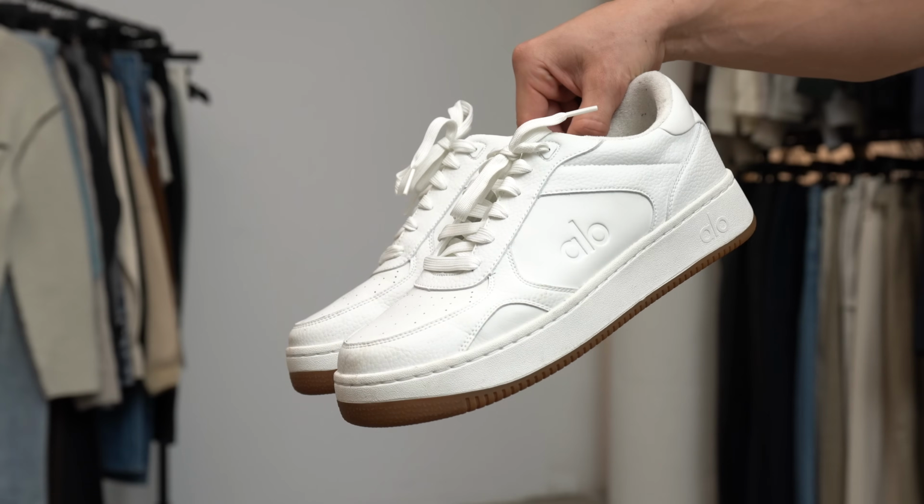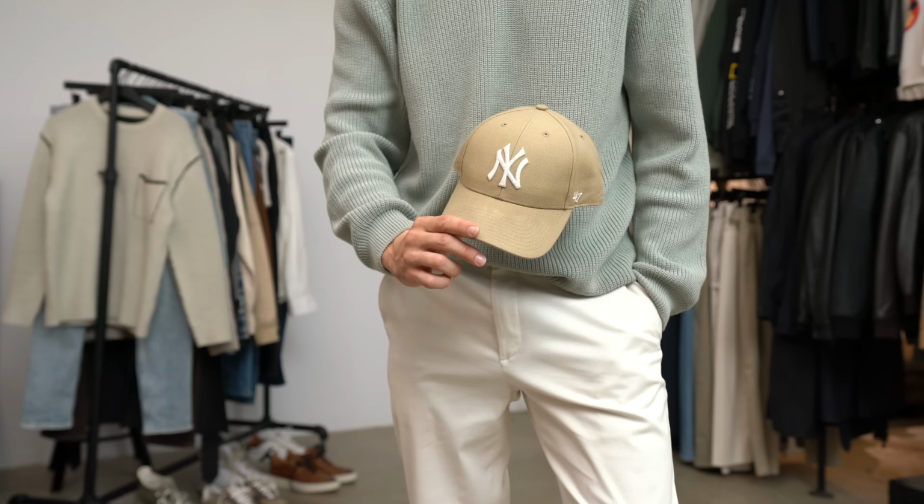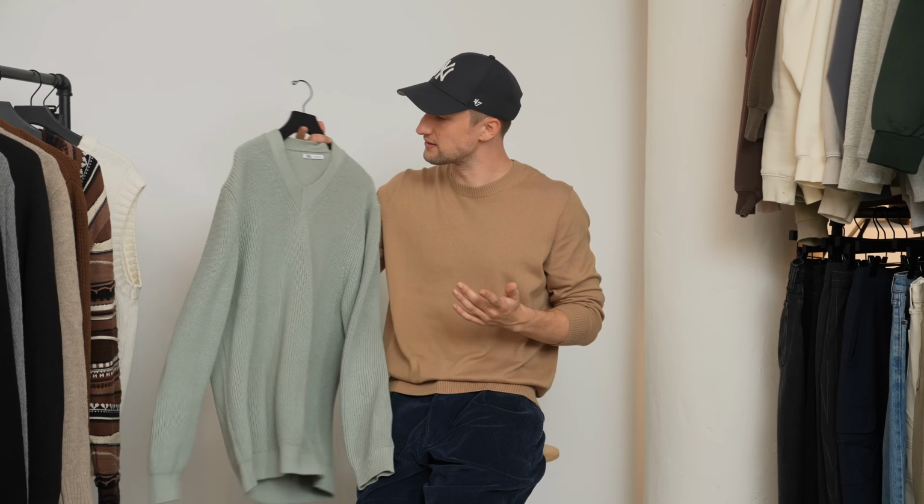Then from Alo Yoga, a pair of sneakers that to me are very much like the Air Force Ones, but have a bit more of a clean design. And I feel like I might get stoned for saying that, but you tell me what you think. And then I just added the 47 cap in tan one more time, just to add a little bit of color in there. But I do like this piece a whole lot.